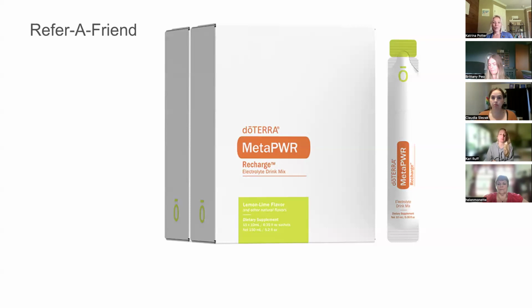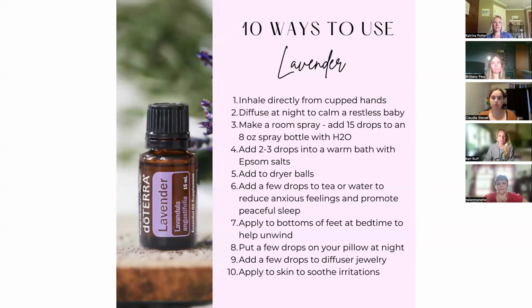All right, so we're going to do some shares on each of the oils and just have an opportunity to talk about them. So let's kick it off. The first of the BOGOs is lavender. So we're going to go through and just share some of our favorite ways to use it and a little bit of education on each of the oils.